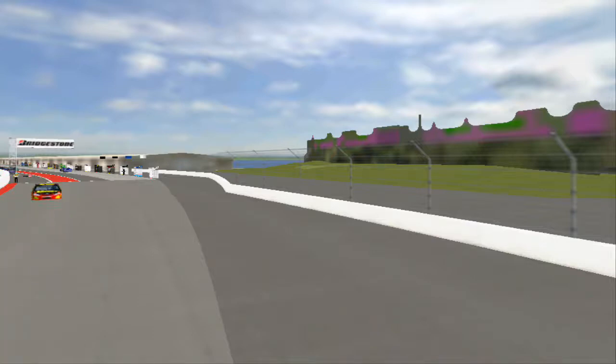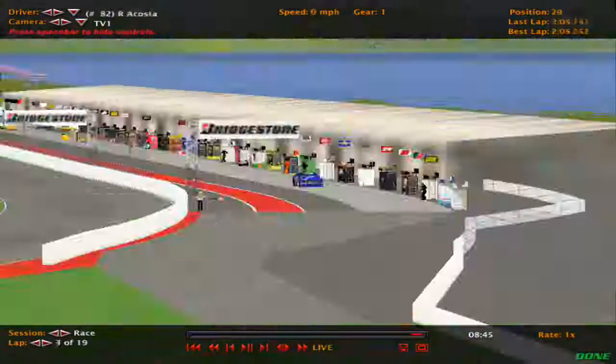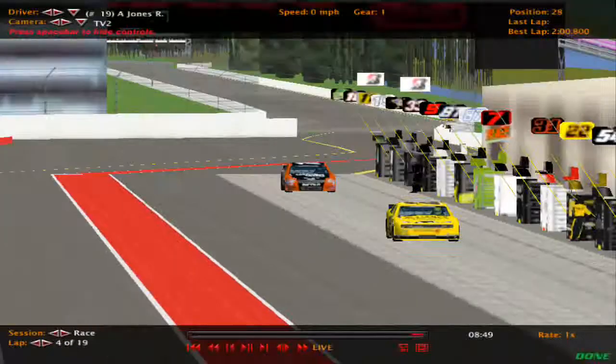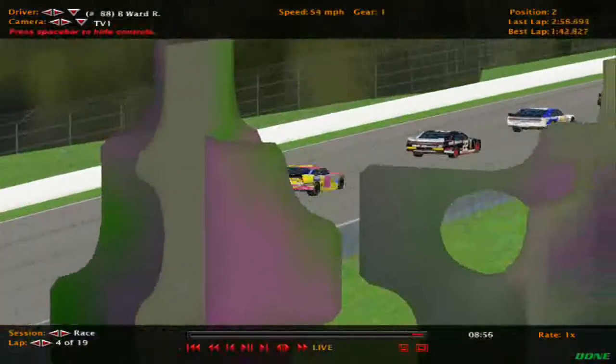Here comes Luke Walker in the 66. Xavier Livingston in the 99. Jack Richards in the 5. Aaron Williams in the 21 repairing some damage. His car's still sitting on pit road. Let's see, go back. Ryan Acosta, Joseph Lombard, Alexandra Jones. They're all still there. Roy O'Malley is still in the race.